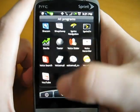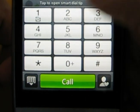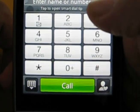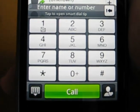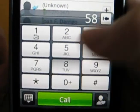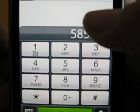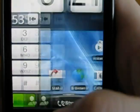Click here to get all your applications. Click here for the phone. It's got a pretty neat dialer here. If you actually go ahead and hit the number with the letters on there, it's smart dial, so it will show you all the contacts that match those letters. So like here, we'll go ahead and do L-U-K-E, and right there's my friend Luke from Gadget Shakedown as well, and so that's that.